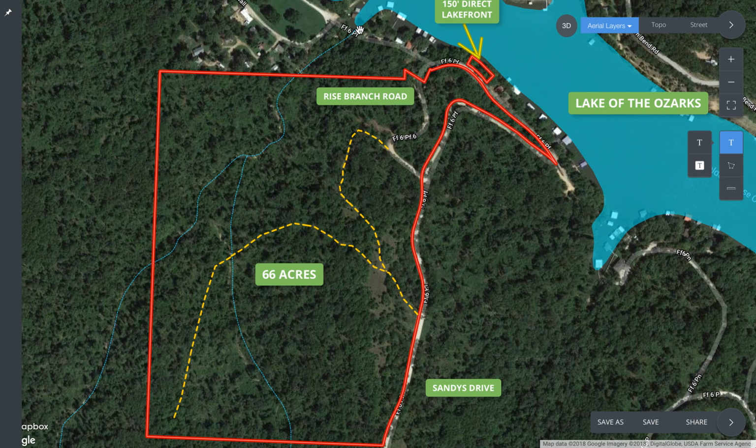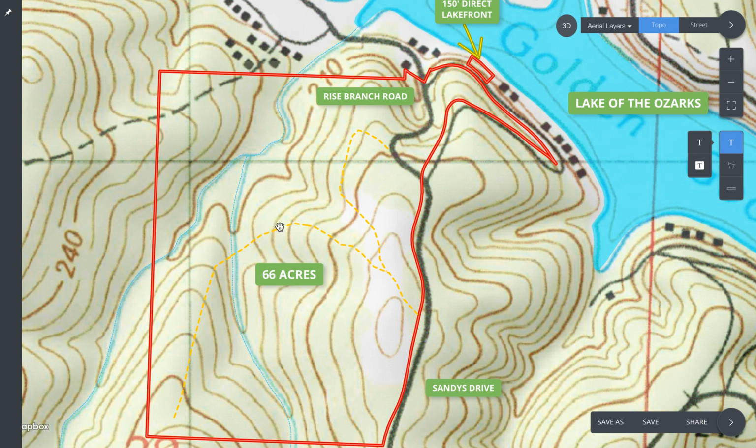On a property this size in this area with this topography, it's very likely you're going to find a couple small springs. Feel free to check that out. I mean, you're going to have awesome rock formations. You're going to have just everything on this property. Let's switch to a topo map. Okay, this shows it pretty well.